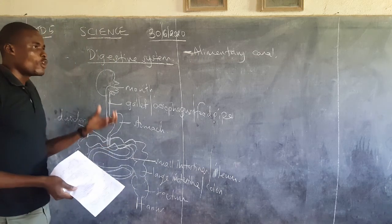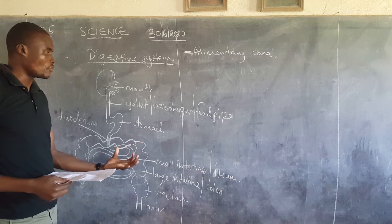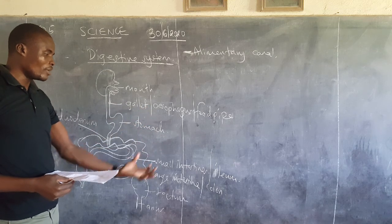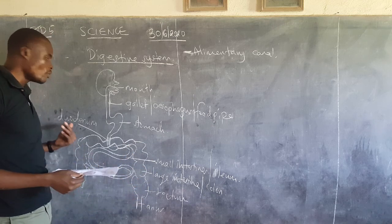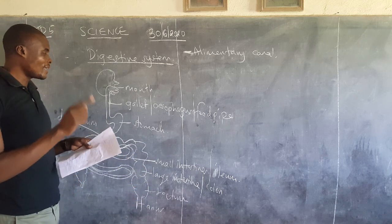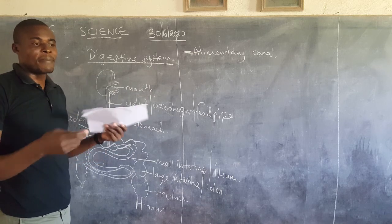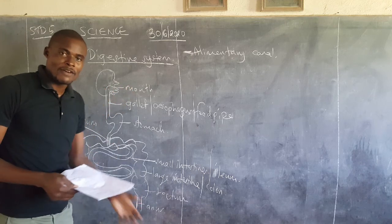So maybe ask, which ones are the parts of the alimentary canal? You should name the parts that I've mentioned: the mouth, the esophagus, the stomach, the small intestine, the large intestine, the rectum, the anus, and the duodenum. There are parts that are not parts of the alimentary canal. It's just the passage of food, where food passes. Food will pass from the mouth until the end, the way I've just shown.